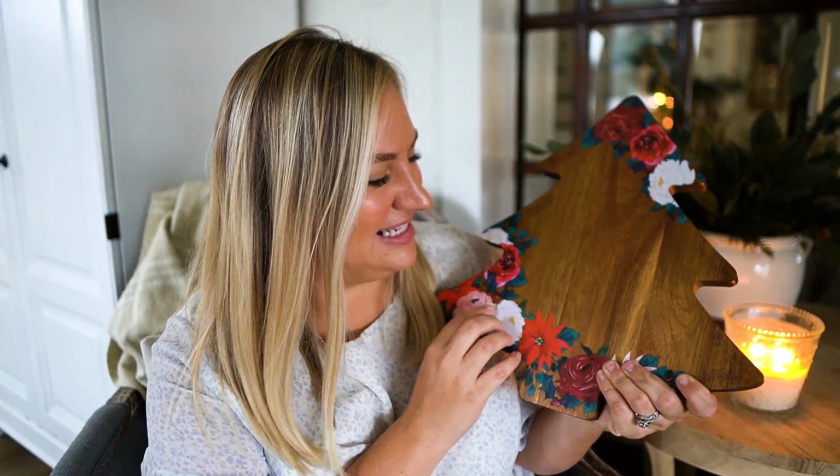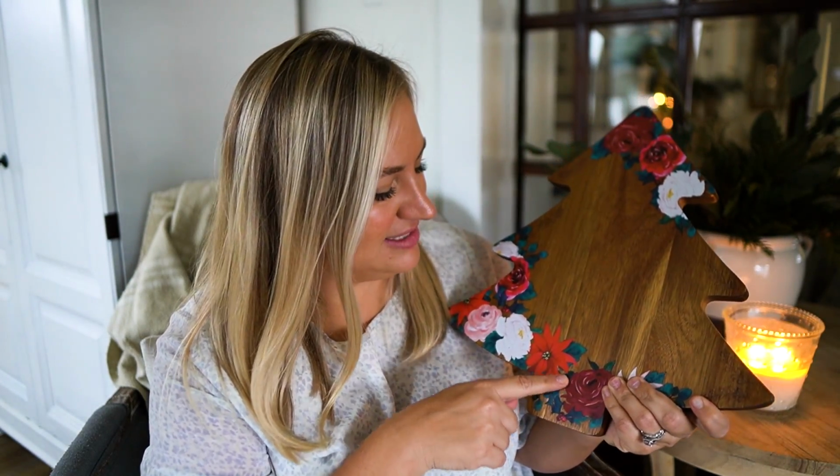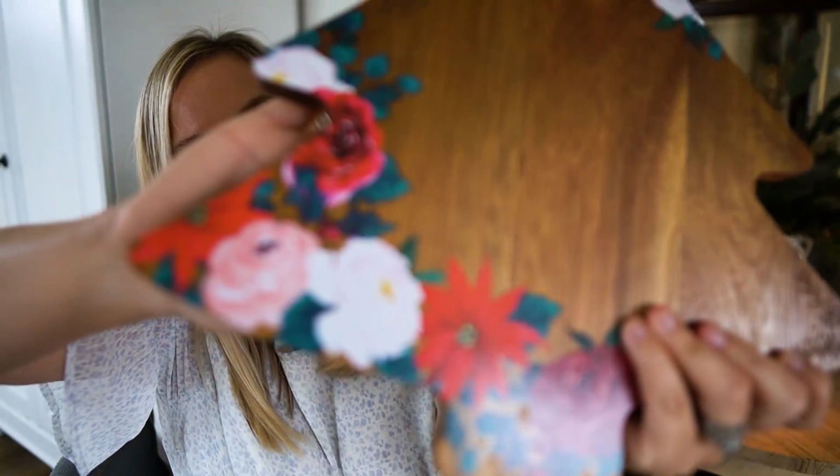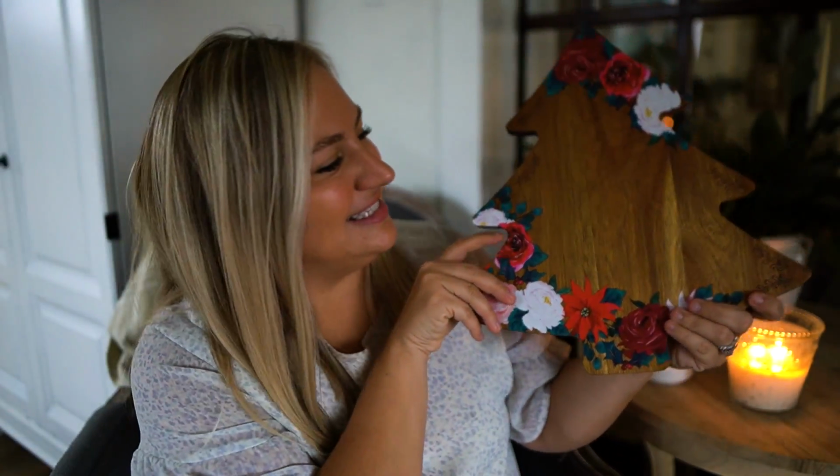We are hosting this year a little Christmas get together, and I wanted to find something decorative to display some meats and cheeses and do kind of a charcuterie board. But the Pioneer Woman has this beautiful, how cute is this, you guys, Christmas tree cutting board. It's got poinsettias, and it also looks like maybe these are peonies. But I'll show you up close. They're just so pretty, so colorful and festive, and I think this will be beautiful just sitting on the countertop with meats, cheeses, fruits. Very festive for the holiday season.